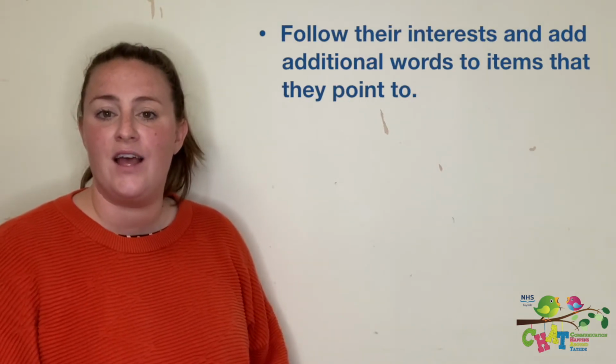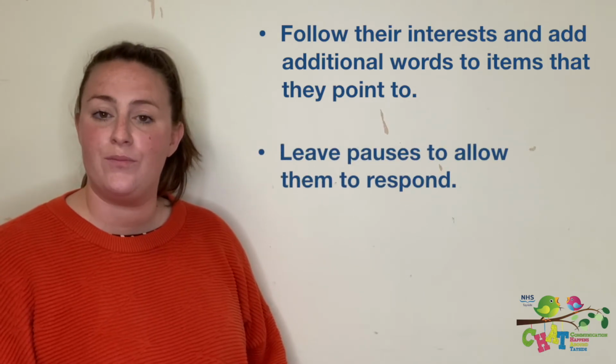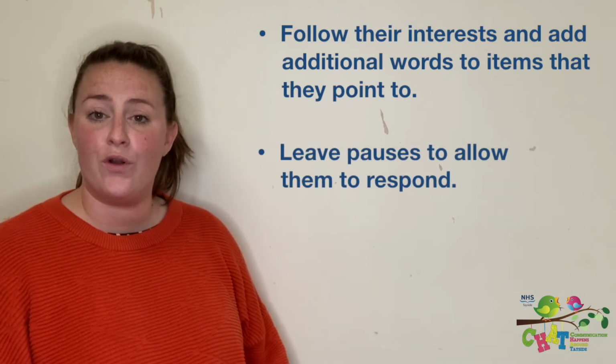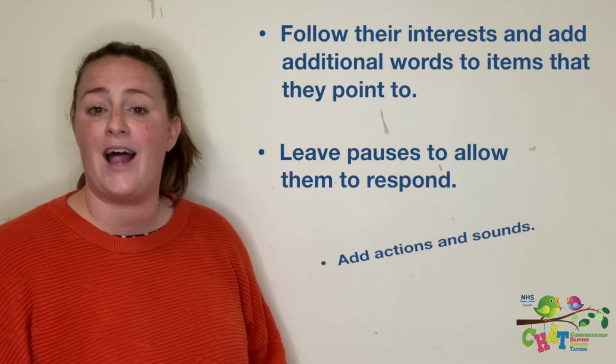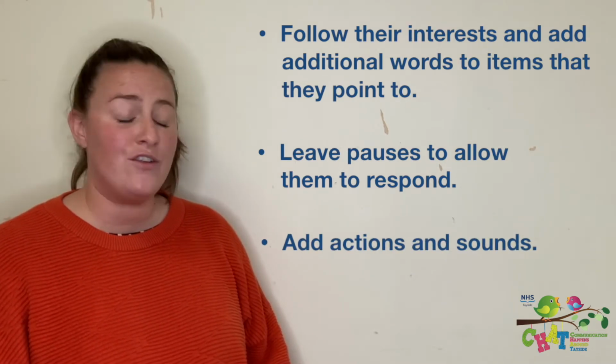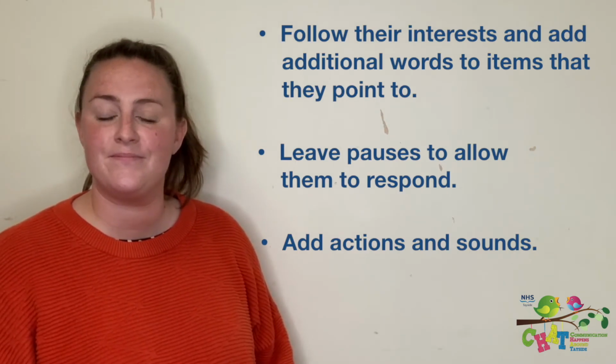The key strategy I used here was to follow her interest and add words to what she's pointing to. I left pauses to allow Nora to have a go at naming and finish my sentences. I also added actions and animal noises to add to what she was already doing.